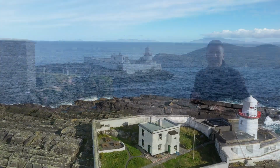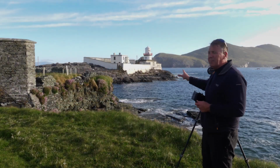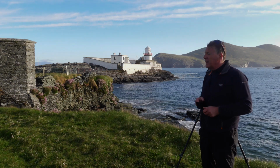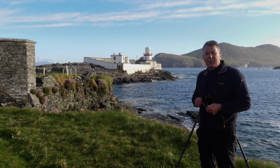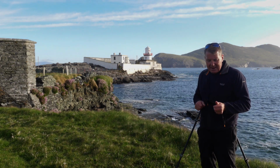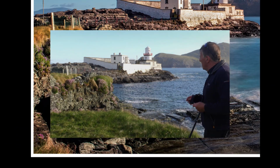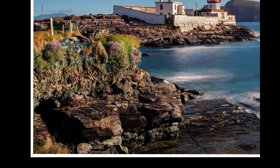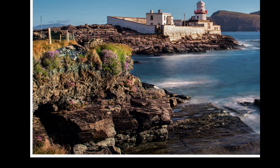I'm just at the back of the lighthouse now, and as you can see there's some lovely sea pinks, or thrift as they're called in Waterford, just growing along the rocks here, and I'd like to use those in the foreground and then put on a 6 or a 10 stop filter and smooth the water. It's certainly not a banger, but it's a nice shot to have of the trip.